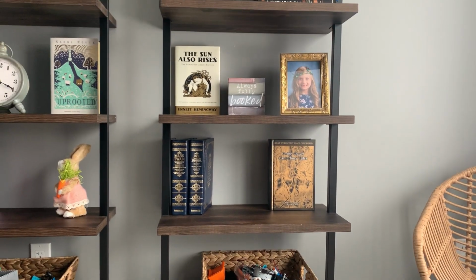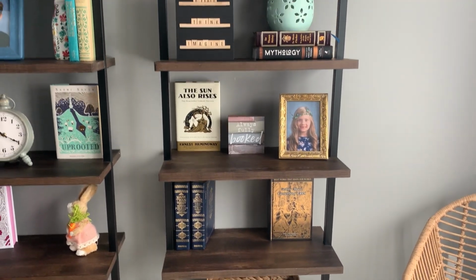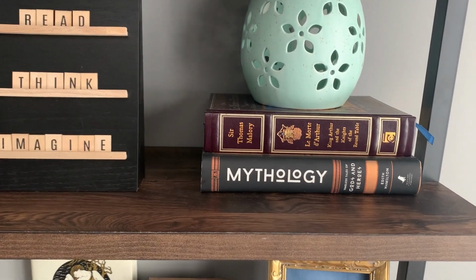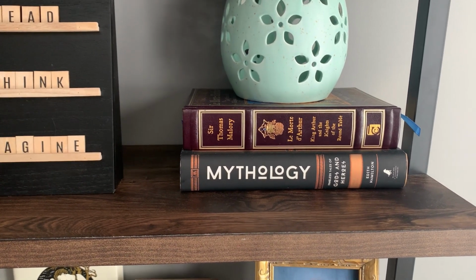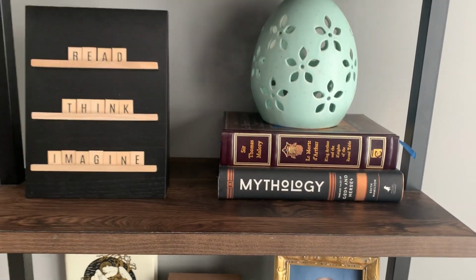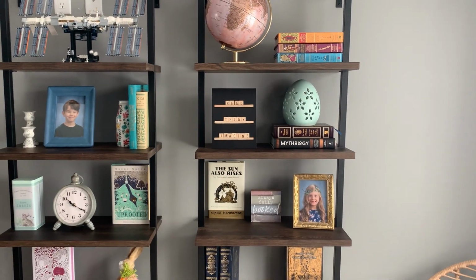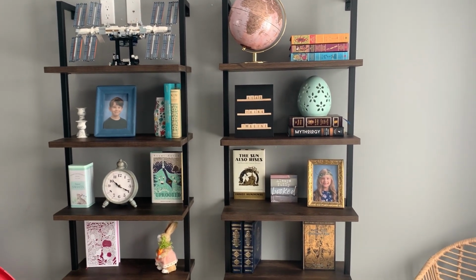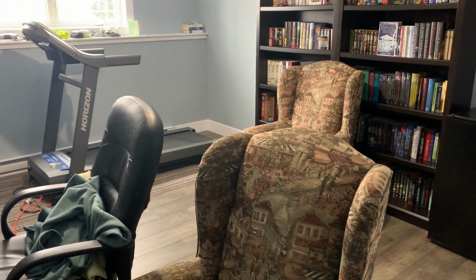Then I have a copy of The Sun Also Rises, which is one of my favorite books. And that just matched the frame of my daughter's school picture. And then up here we have, I think that's the Canterbury Classics edition of Mallory's Arthurian stories. And then we have Edith Hamilton's Mythology, and that is it. So this is just a very short little bookshelf that I still have yet to fully put together, but I just like to take some of the colors of the season and put them all together here on display in the living room.